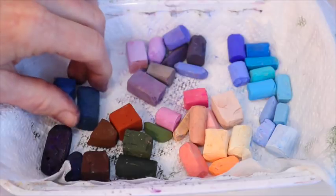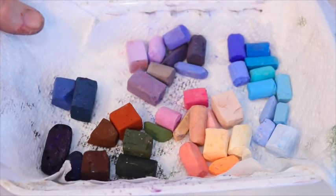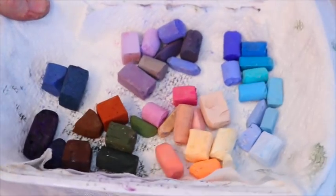So these are my color choices. I'm going to try real hard not to add anything to this. I think this is more than enough for this painting. I do many paintings not even using this many, but I think this will keep me from having to get up from my chair. All right, let's see what we can do with this.